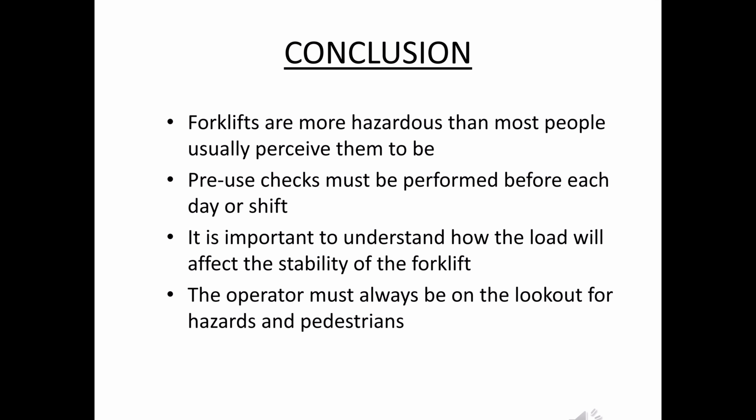In conclusion, forklifts are more hazardous than most people usually perceive them to be. Pre-use checks must be performed before each day or shift. It is important to understand how the load will affect the stability of the forklift. The operator must always be on the lookout for hazards and pedestrians.